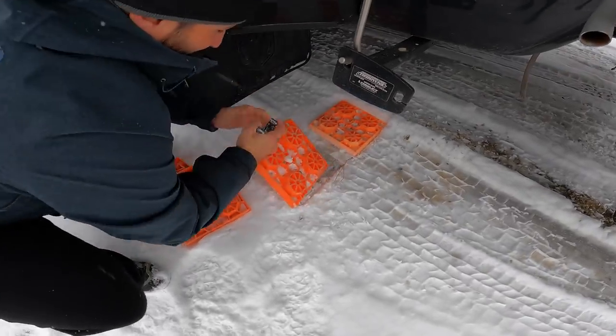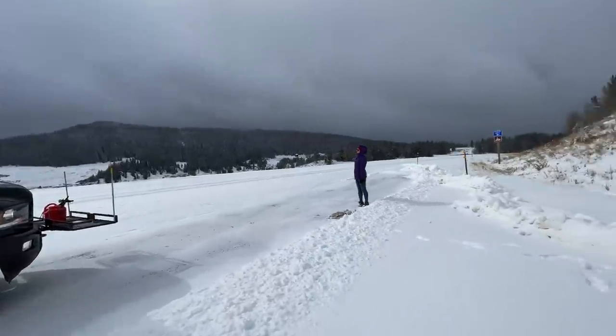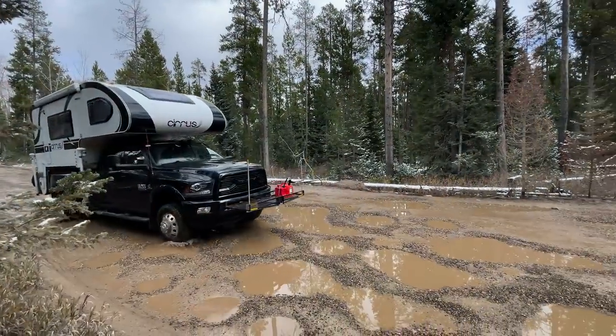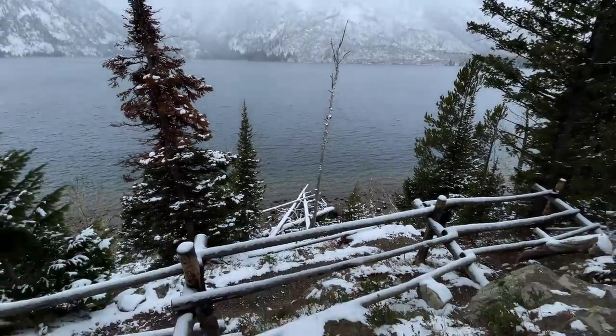Now we're really good to go. Now we're really gonna hit the road. It's pretty frozen. The visibility is dropping a lot and the roads are getting much worse. All of a sudden the snow just stopped. Wow, look how clear the water is.